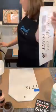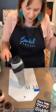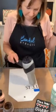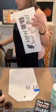Okay, I need to make sure that's dry before I move on. I don't want to smudge it. So I'm just going to give it a little air, a little bit of heat from my hair dryer, my old hair dryer. Same thing here. I want that to dry, so I don't want anything smudging.